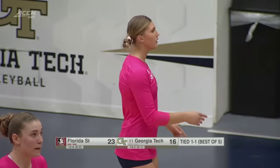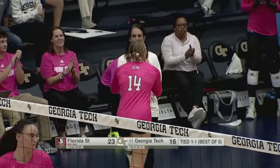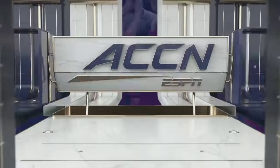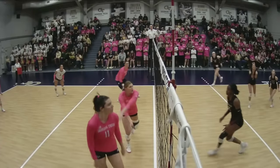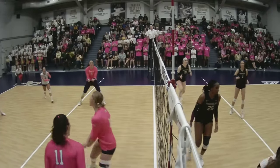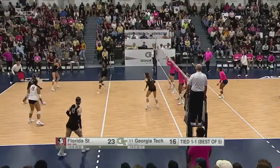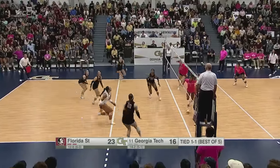Callie Engeman took until the third set to appear tonight. Got her first career kill versus Virginia on Sunday, the junior from Minnesota. It took until the third set to come up with your first block as a team. Engelman, proud of that one. Just all of last season, recovering from a knee injury, 23-16.